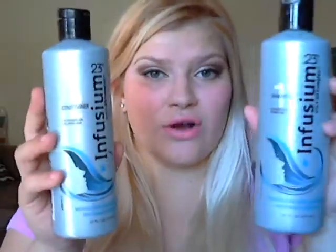This is the shampoo, and then you get the matching conditioner. These are a little bit on the pricier side. They're almost $6 a bottle, and these aren't very big. They're just your typical shampoo and conditioner size.